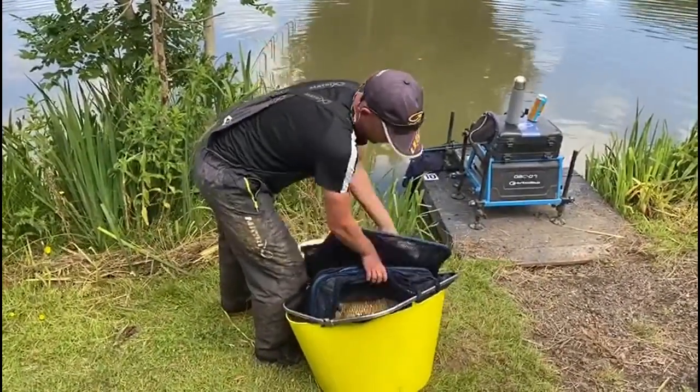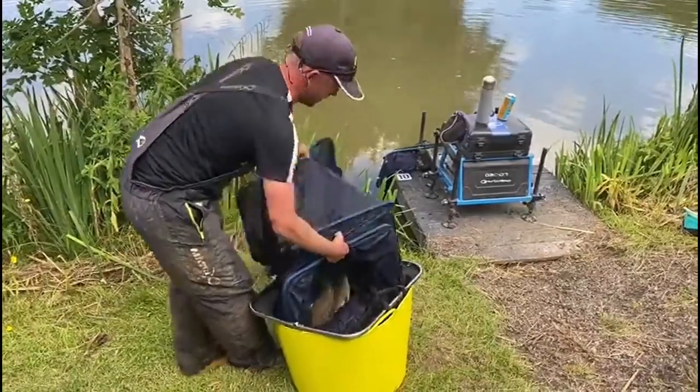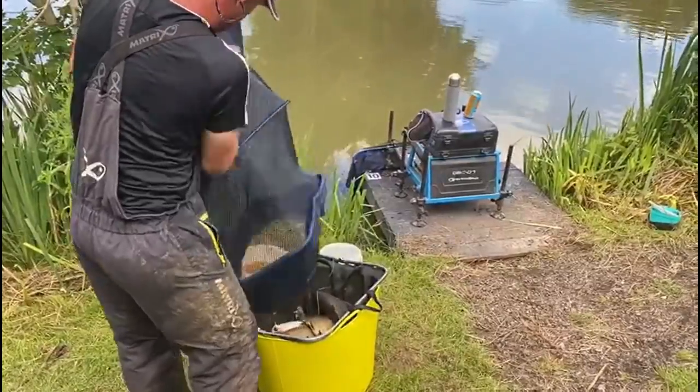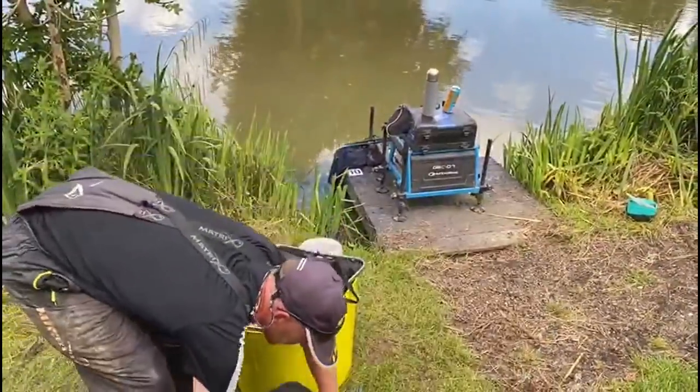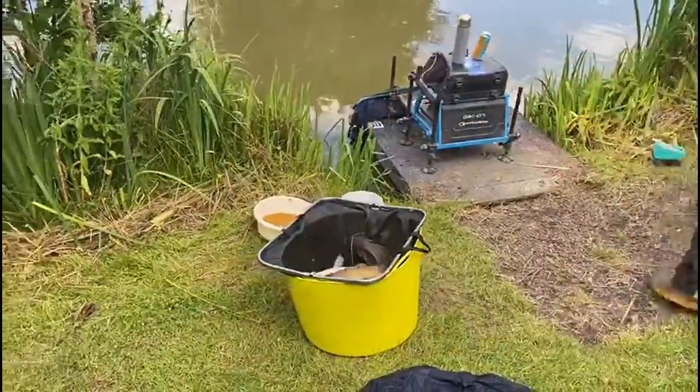That's it. Well done, give him a shake. Sorry, boys. No, it's always tricky. There's one in that net, I think, at the top, you know, Greg? Is there? Yes, I think so, mate. Sorry, boys. Very small, yeah. Right, mate, we'll do them first.